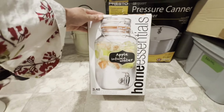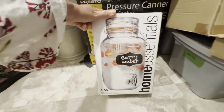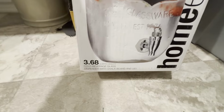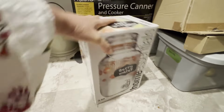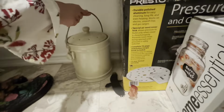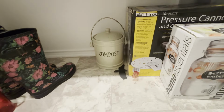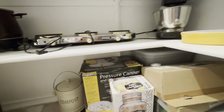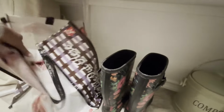And then here I have this little nice dispenser here. And I'll tell you that I use it on special occasions. It's very nice, but I'm not currently using it. So we can keep such items here. I have a little composting container that's just sitting there. So let's see. And then I do keep my boots here. So I will continue to keep my boots here.